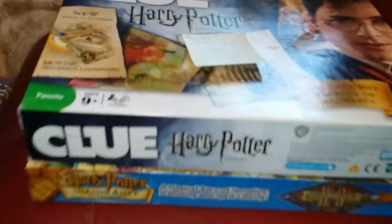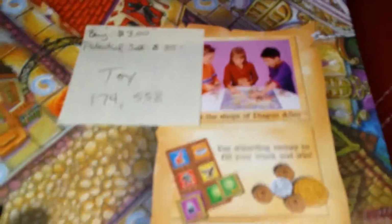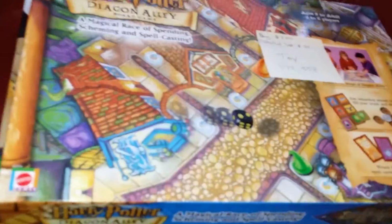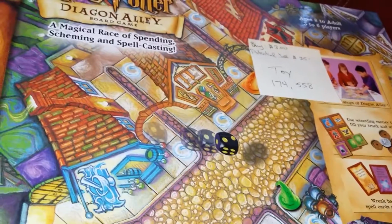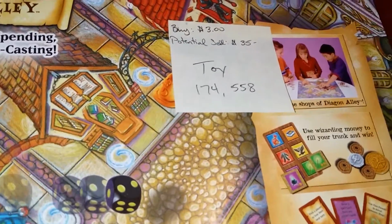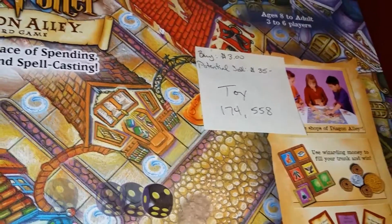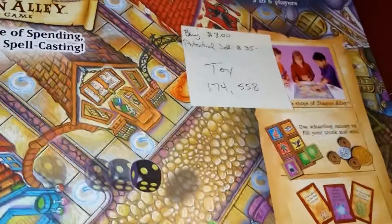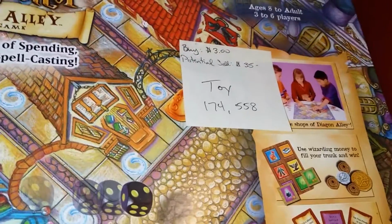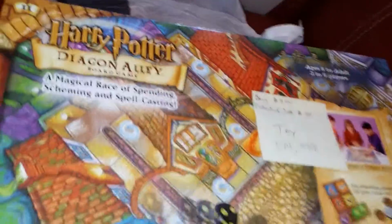So, we've got two board games. Actually, I'm going to start with this bottom one here first. Got Harry Potter Diagon Alley. Bought it for $3. Here's the thing about this board game, though. It's got a couple of broken pieces and a couple missing pieces. But I see these games all over the place all the time. So for $3, with a potential sell of $35, I figured, you know what, I'll pick it up. I'll pick up another one for between $1 and $3, and I'll turn around and sell it for $35. Still make a ton of profit. In the toy category, $174,558 was the sales rank. Not too shabby, not great, but not too shabby.